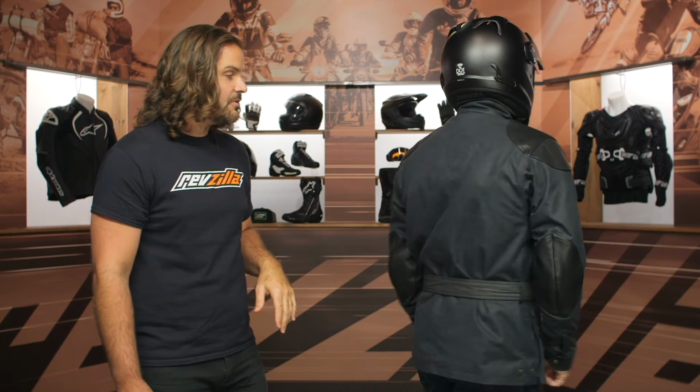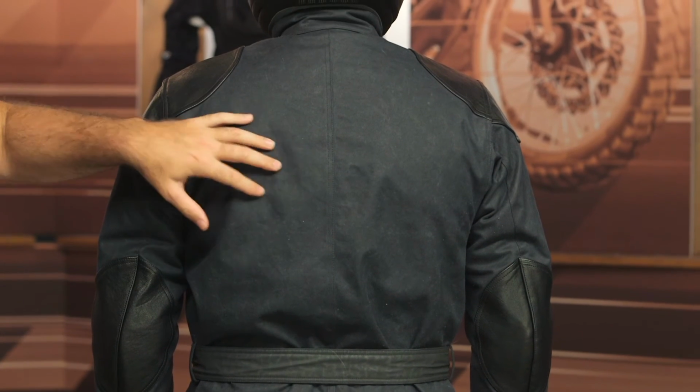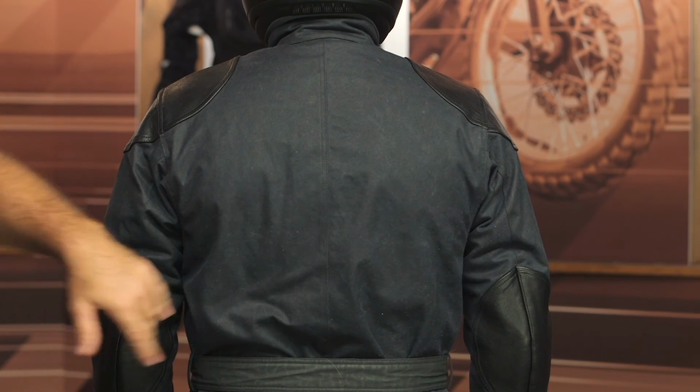McHugh, go ahead and face backwards for me. So like I said earlier, my only real nitpick with the Belstaff, I get premium, I get designer, but for the brand, I would love to see them include the back protector as standard, and I would love to see the armor bumped up to that CE level 2 rating. Very nice drop seat to this, clean lines to the back, nothing to detract from the overall style.